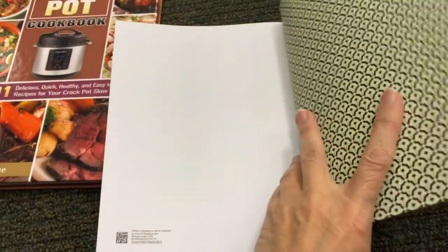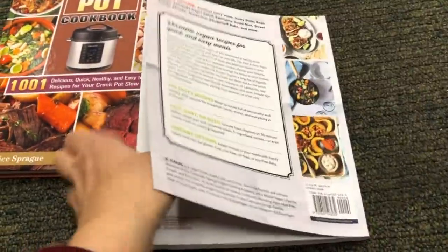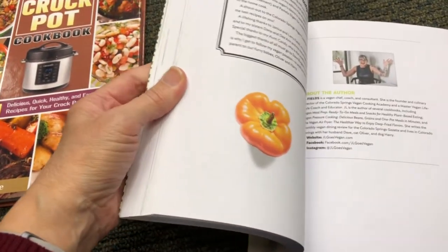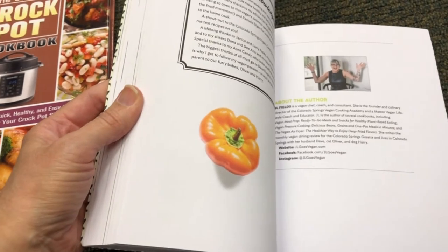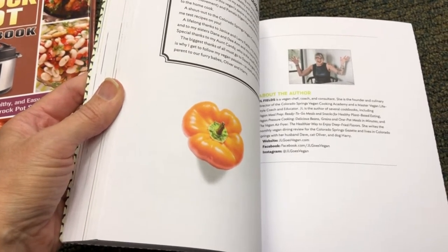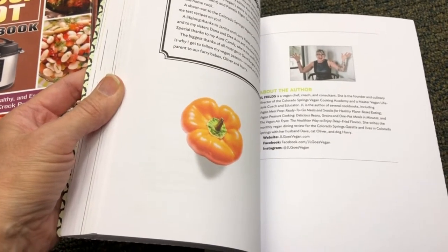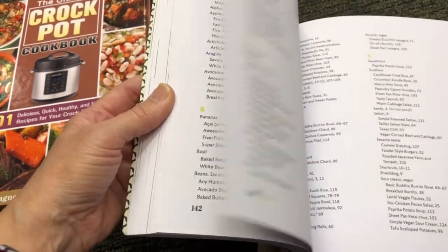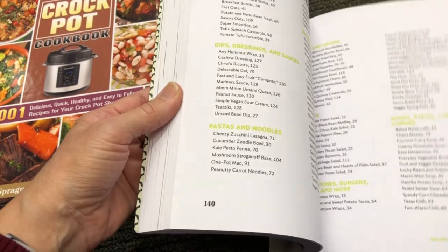Aha, print on demand. Really nice. This end piece here, that's cool. They did a really good job for a print on demand. So JL Fields is the author. She's got a website, Facebook, Instagram. So that's a lot of what happens now. A lot of people that are publishing books have followings because social media is important.